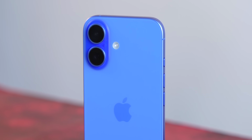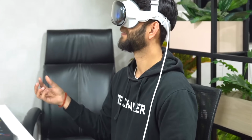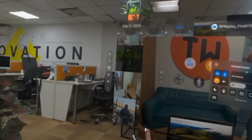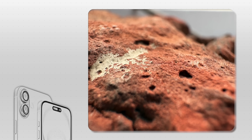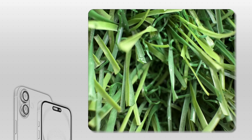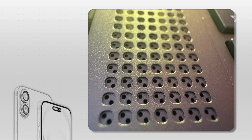It's in the vertical alignment, which allows it to shoot spatial videos in iPhone 16, which of course you can only watch in Apple Vision Pro, which costs 4 lakh rupees and is still not available in India. Other than this, there are small upgrades like the ultra wide camera, which also doubles up as a macro camera. So now you can take macro photos with iPhone 16, which was not possible in iPhone 15. Plus, you also get minor upgrades like wind noise reduction.